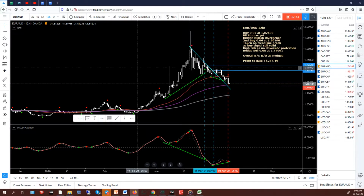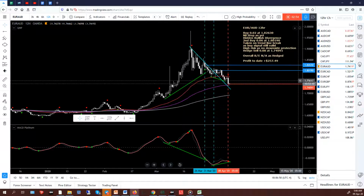I seem to be taking a lot of hedges on the 12-hour charts at the moment, which probably means things are setting up for potential good profit. It could also mean a world of pain for a few days. I don't know, so we'll just wait and see.